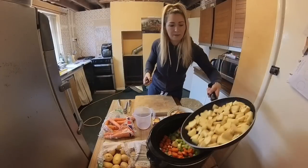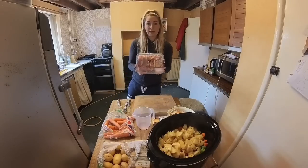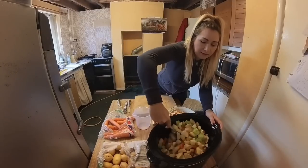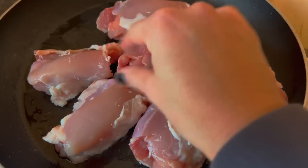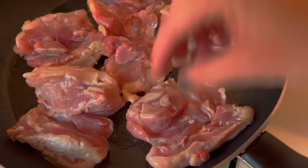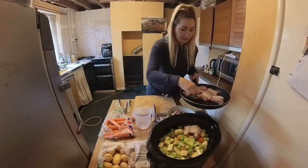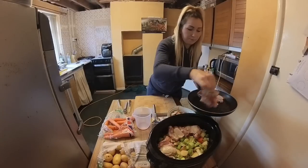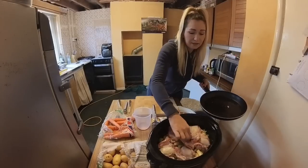Right, so after that we will chuck that in, and I'm actually just going to sear off the chicken. Just going to give this a little mix so that it's all mixed in together. Looks really nice. Once that's done, as you can see, it is seared. So I'm just going to stick those on the top. And you can choose any meat you want with this.